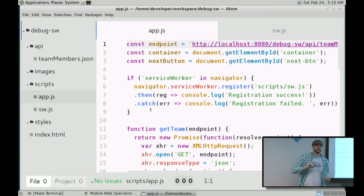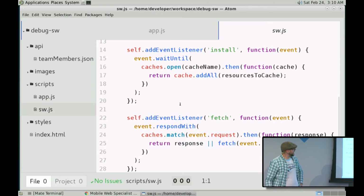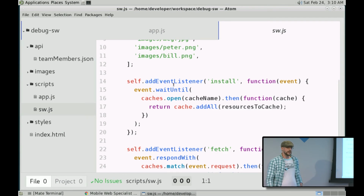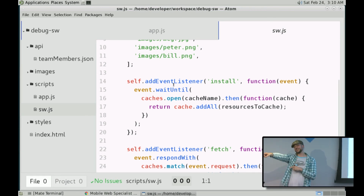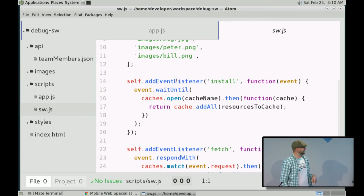What was that about line 15? Yeah, so line 15, right? It's line 15, which is just this event listener. It's trying to do its installation, trying to pull those things into the cache, but it couldn't do it for some reason. This guy right here pulled me from the fire, which I appreciate.